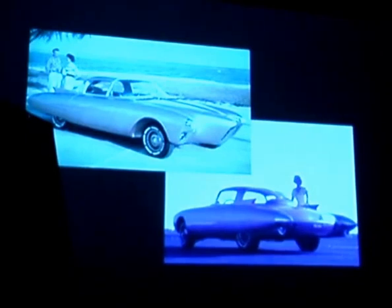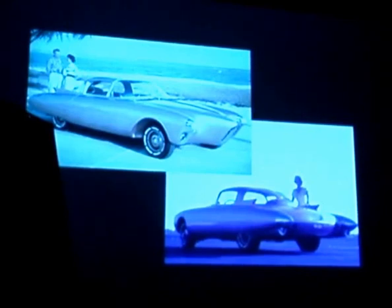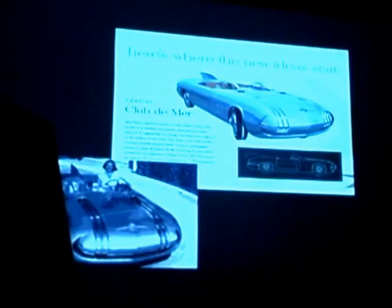Next one is familiar. It's been kitted. Before you go to that next one, note that the backlights are extremely similar to the split window Corvette. Stingray, huh? Pontiac Club de Mer was kitted. Tried to stay away from cars that have already been kitted, but this is interesting.